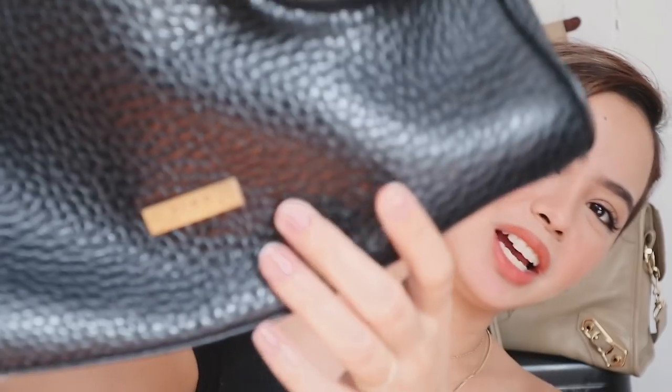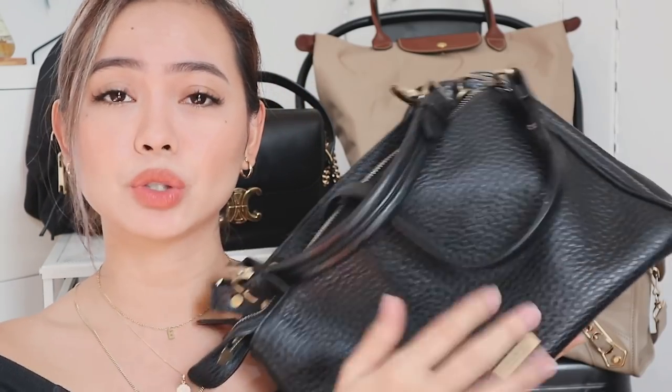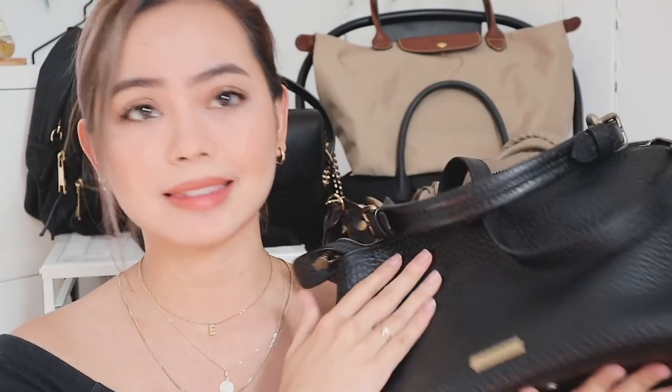That's the word! It just has this emblem that says Fino Leatherware. Guys, I love Fino. Because Fino is a local brand that makes the best leather bags. Again, this is in pure leather. It's more of a pebbled leather kind of material. I like the pebbled leather style because I won't have to be super careful with it. Because usually the smooth leather ones are so difficult to maintain.